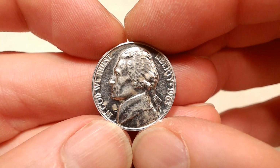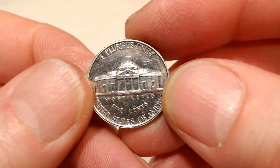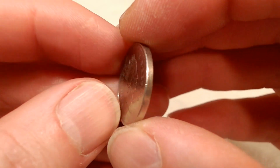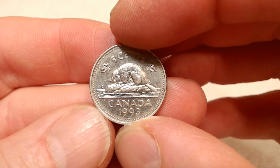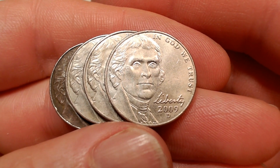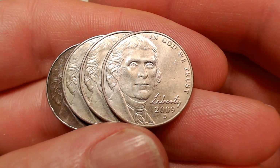We also had a 1963P proof, and it's not in bad shape either. We also had one foreign coin. This one is a Canadian nickel from the year 1993. Hey, Beaver. We had four from the year 2009, and they have a low mintage and sell for between $2 and $3 a piece on eBay. They're definitely worth pulling out.